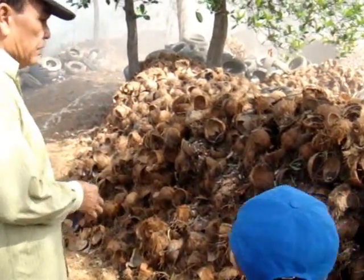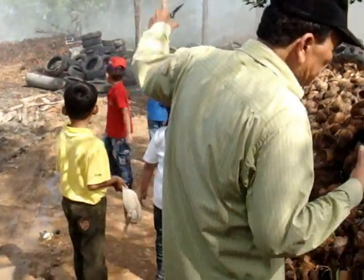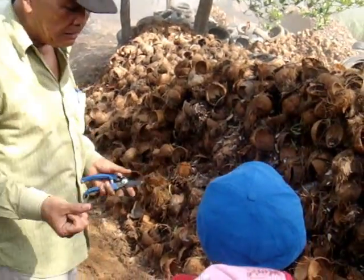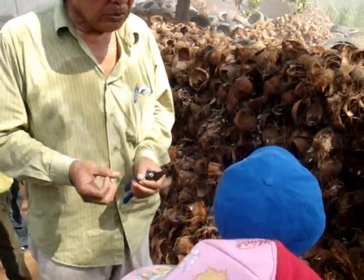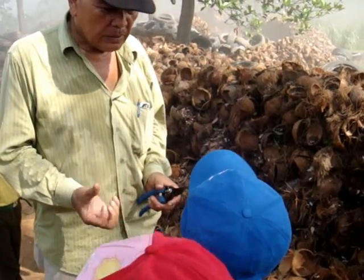Listen. These coconut shells, we put into that, we burn it, and they become coal. We call it coal? Arang, what is it? Yeah, coal. Charcoal for roasting. Charcoal, okay?